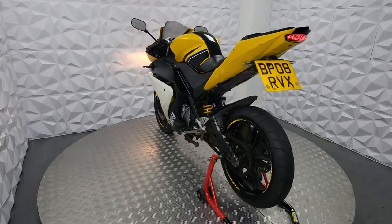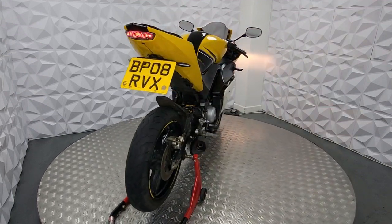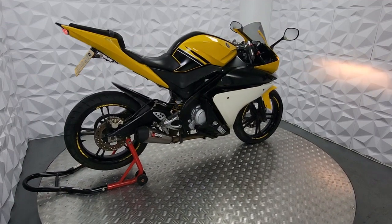It's covered, 24,000 on the clock. The engine sounds absolutely mint. It starts, it rides fine. The previous owner was riding it on a day-to-day basis. We bought it and it's going on for sale.